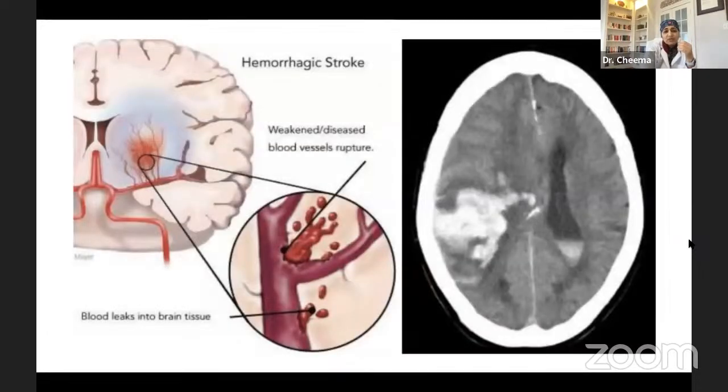So what is a hemorrhagic stroke? We talk about acute hemorrhage in the brain. It can rupture the blood vessel. So now this is the blood vessel, and you can see the rupture happen. How does it look in the CT scan? In the CT scan, you can see this is the hyperdense area of the brain. This white area you can see, right? So what side is this? I told you, right? This is the right side, and this is the left.